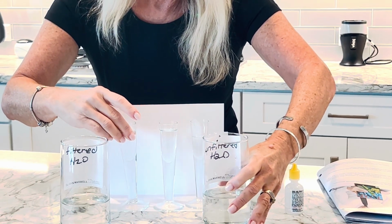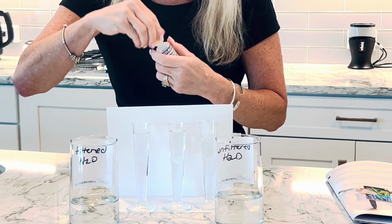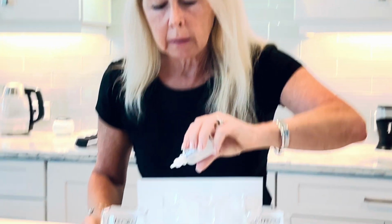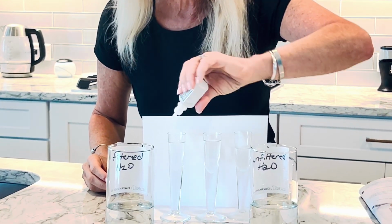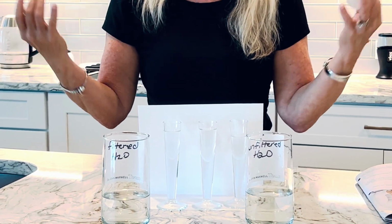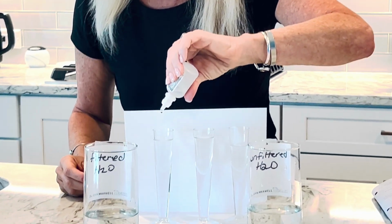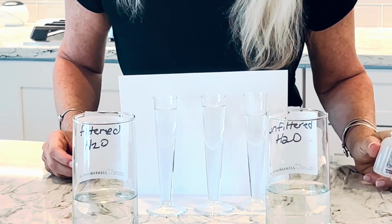Hopefully you can see this. I'm going to test the filtered water. I'm going to put the drops in to see if there's any chlorine compounds. If there are, by the way, the water will turn yellow. That's the indicator. Okay, so 1, 2, 3, 4, 5. The filtered water should not show any yellow.